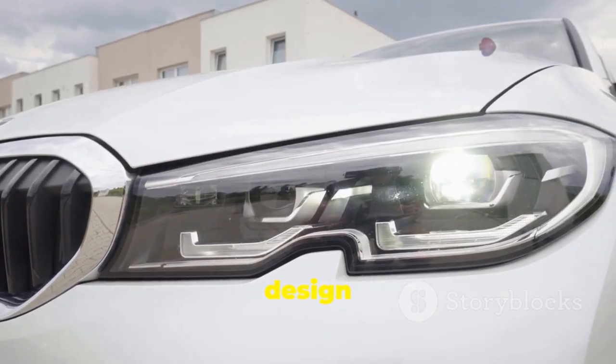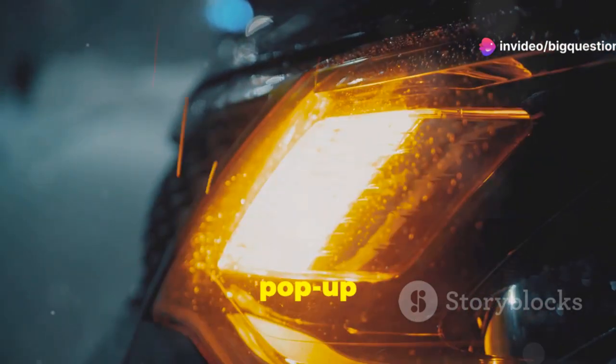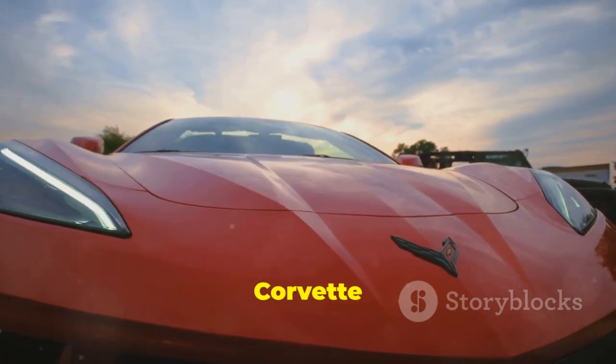Automakers were opting for that design choice more and more frequently. Then, around the early 2000s, pop-up headlights seemed to disappear almost completely. One of the last models to feature them was the 2004 Chevrolet Corvette C5.